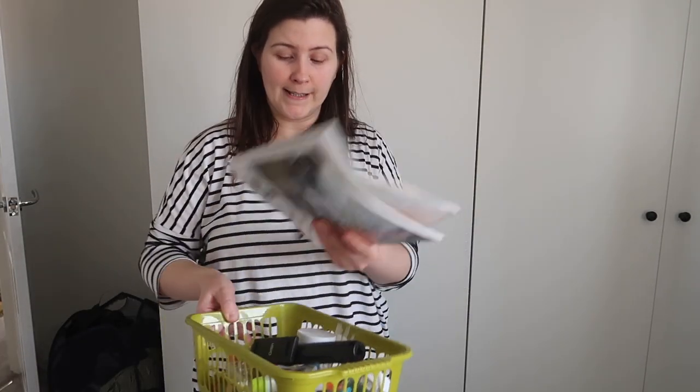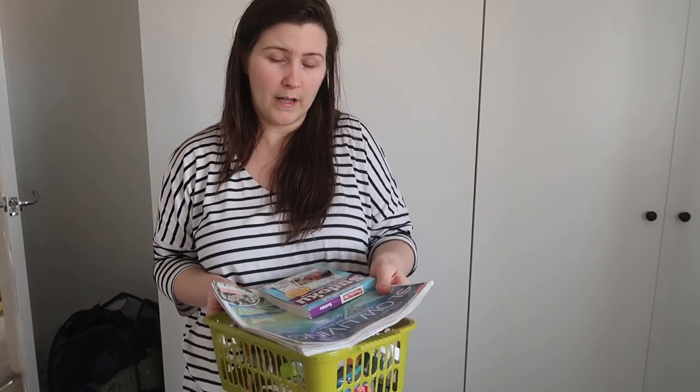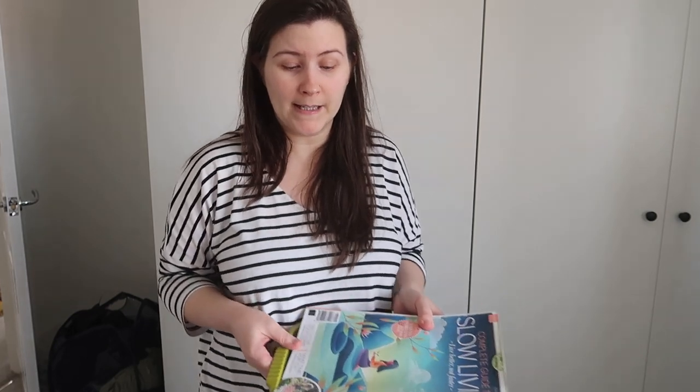So what I might do is take this downstairs. I've got a basket here of stuff that needs to go downstairs, so I'm just going to plonk those on top of that, and then I'm going to put these magazines in the cupboard downstairs because then it will remind me to continue reading the articles in them, and then once I'm finished I can recycle them. And I've still got that box of Etsy stuff to go through, but I think I'm going to do it another day because, like I say, I'm flagging a little bit now.